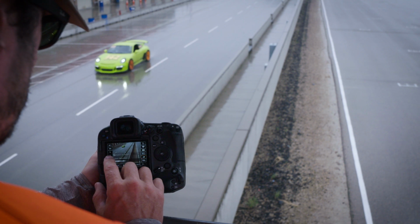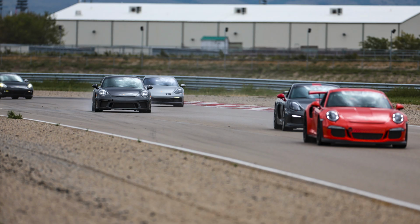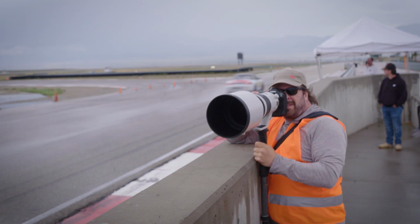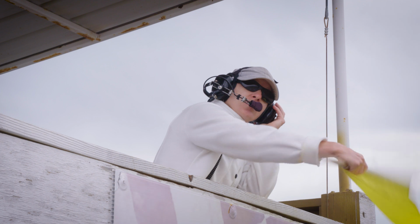With the new vehicle detection mode, the R3's improved dual-pixel CMOS AF had no problem locking onto a car and keeping each image tack sharp. And I'm talking each image, 30 images a second, while a car was racing toward me at over 100 miles per hour.